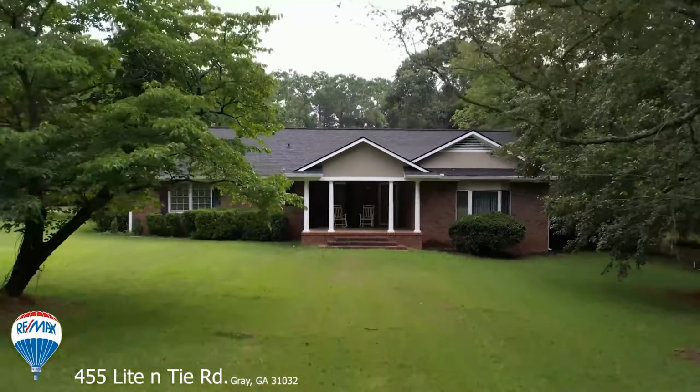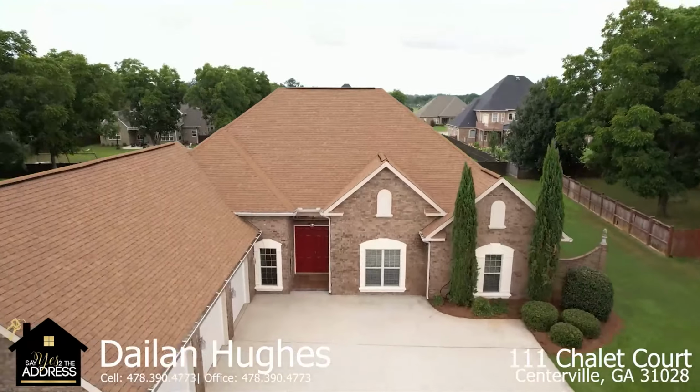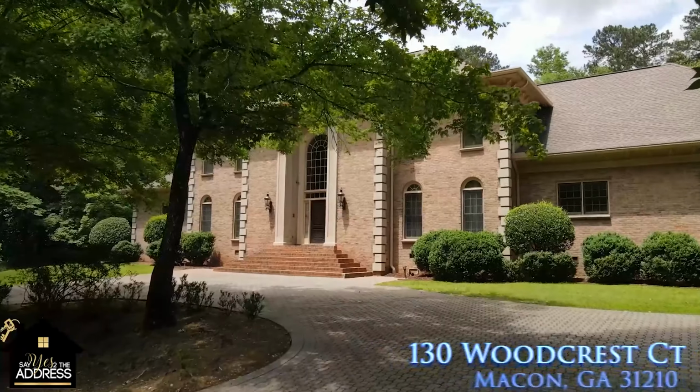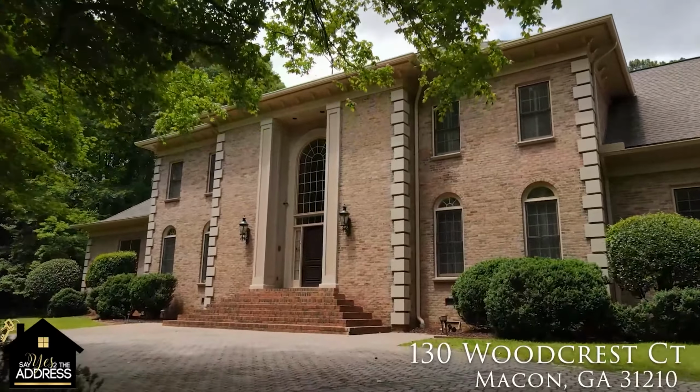This is 455 Light and Tie Road. This home sits on 111 Chalet Cove in the exclusive Grove Point subdivision. Look, welcome to 130 Woodcrest Court. This home is nothing short of amazing.